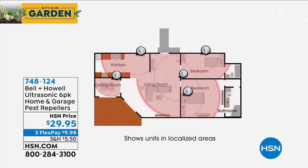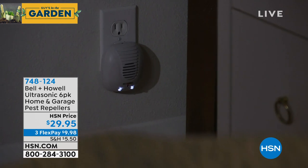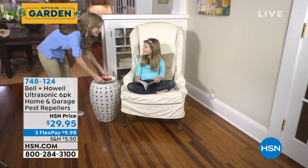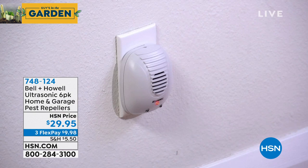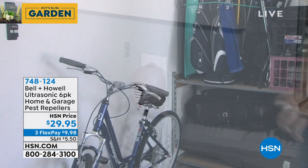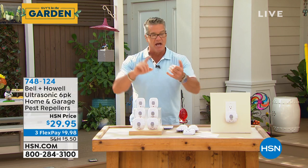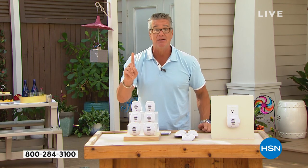So rather than a poison, which baits and then they die in your house, you get up in the middle of the night, you walk in the kitchen, you step on a cockroach because it's half dead because you put toxic stuff down. They don't want to be in your house. So they will eliminate the problem before it even gets there. I will give you a heads up, and I do this every show. When you plug these in, for the first day or two, if you see something running across the floor, it's because it wants to get the heck out of your house and it is looking for a way to escape. After that, they work around the clock, no maintenance. You don't have to change a filter. They use sonic energy to repel ants, cockroaches, rats, mice, and my number one, spiders.